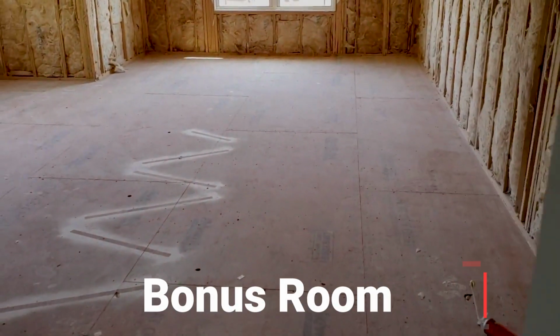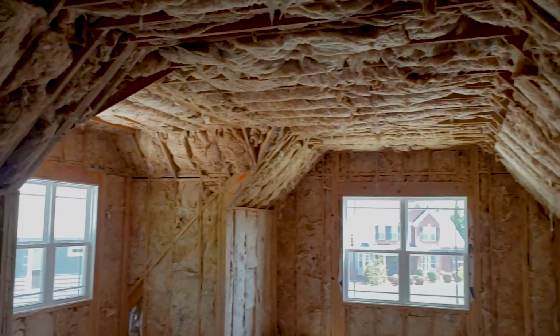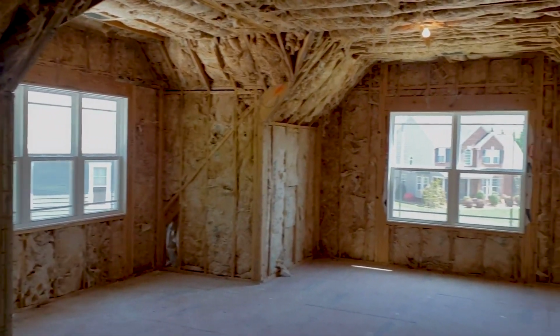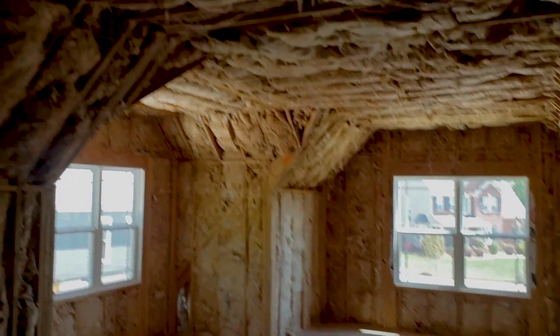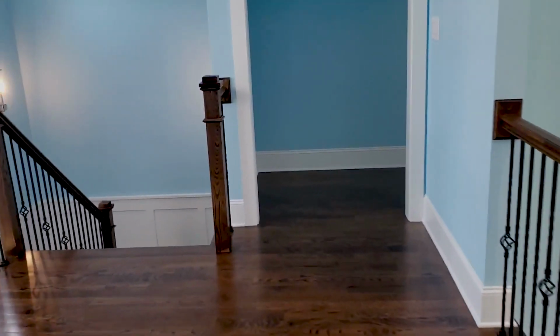And in here, this is the optional bonus room. Great space above the garage. They opted to leave it unfinished for now, but that's something they can finish later. And you know, we've got some ductwork up there, so they're ready for when they close it in, and can size the air conditioner accordingly. Come back to the other side.